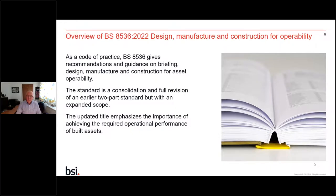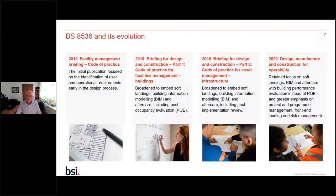So let's take a closer look at the evolution, the timeline of BS 8536. Well, it all started, in fact, in about 2008, 2009. It was the first standard that the technical committee for facilities management got to draft, and having been involved at the outset there, I can relate to a little bit of the background.